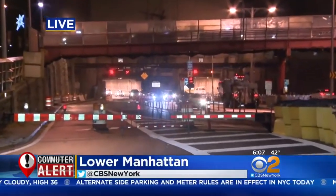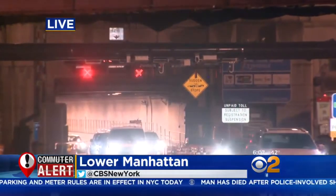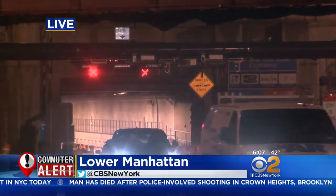Brian and Mary here at the Hugh L. Carey Tunnel, also known as the Brooklyn Battery Tunnel. You can see traffic is moving pretty well, and the new cashless toll system is up and running. The flashing lights that you see are images being captured of either the Easy Pass being scanned or your license plate. If your license plate is read, you'll be paying the $8 through the mail.